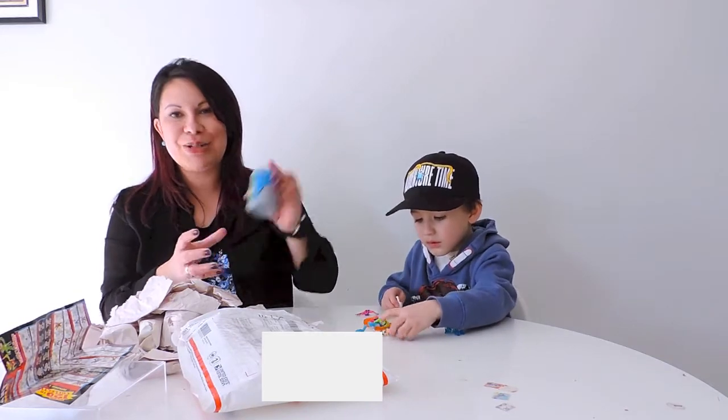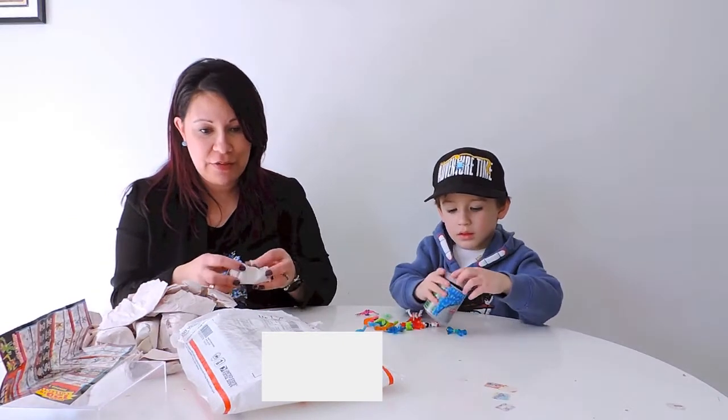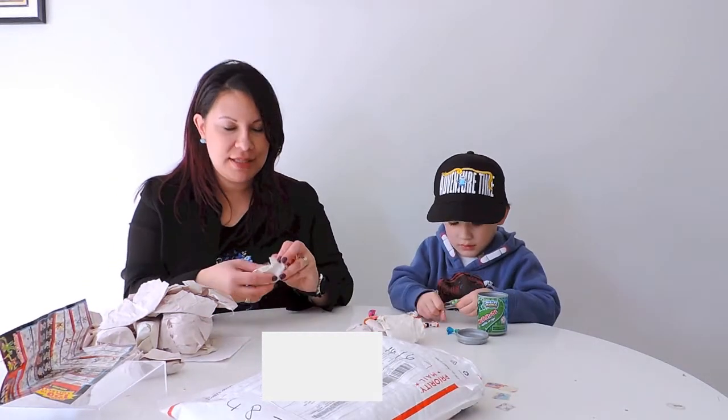Mutant Aid, this little container. So thank you for taking your time to wrap everything so carefully. So it's like little blind bags. So you can have some. Let's see if I can actually remember what the names of some of these are.